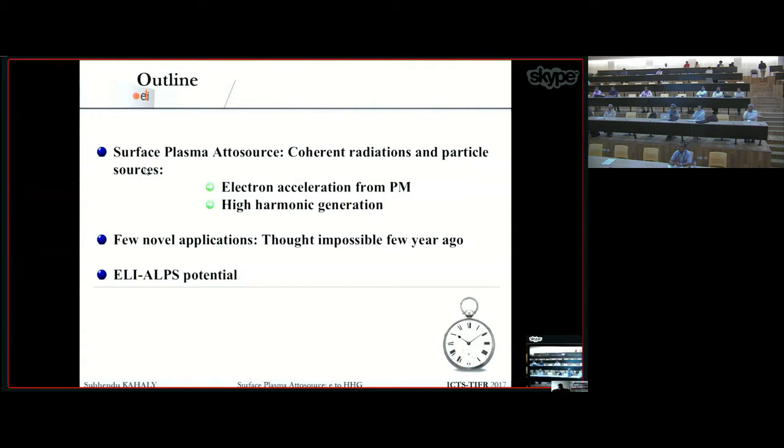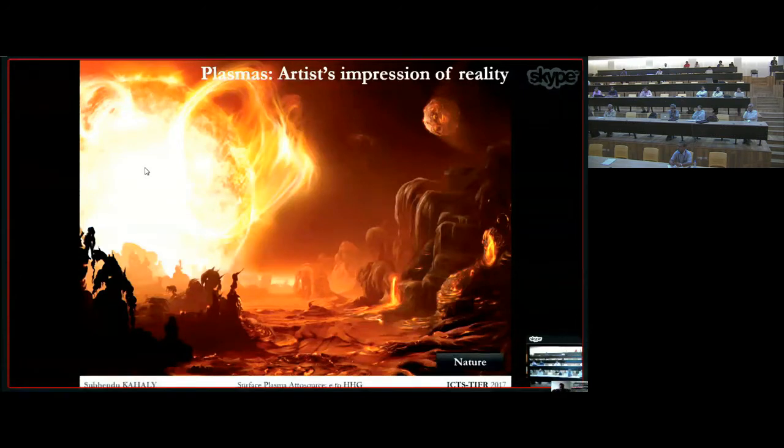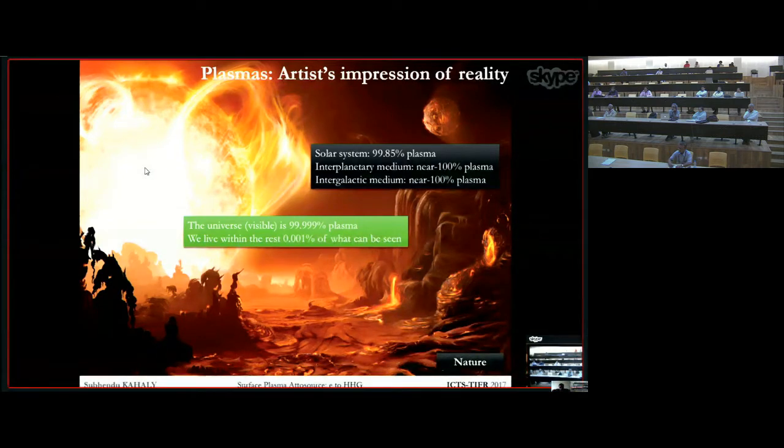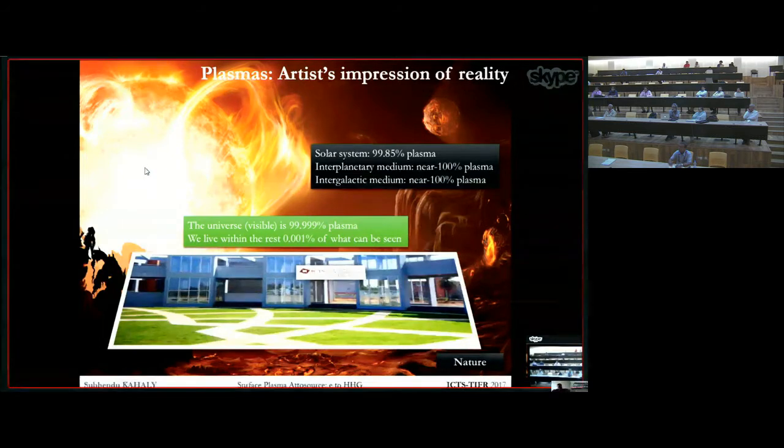So let me start with this image. This is the artist's impression of reality, and as it correctly mentions, it came in Nature. It correctly shows that the solar system is 99.85% plasma. The interplanetary medium is near 100% plasma. The intergalactic medium is also near 100% plasma. That means the visible universe is 99.999% in plasma form, and we are lucky enough to live in the remaining 0.001% of what we can see. And we are even luckier to enjoy scientific research from wherever we are doing it.